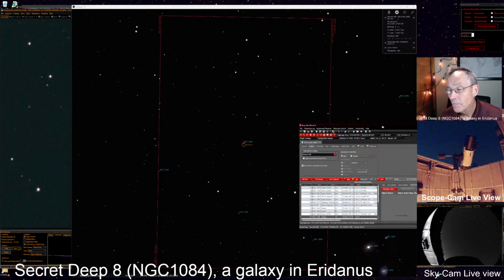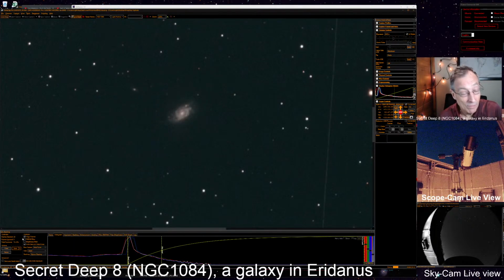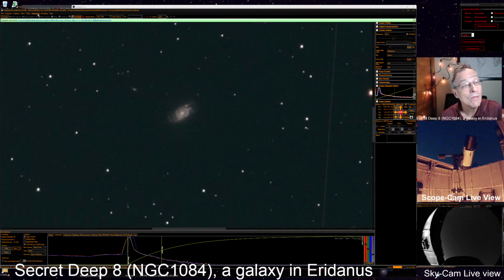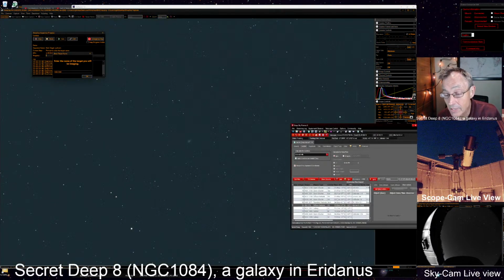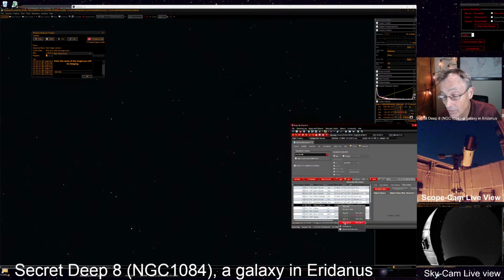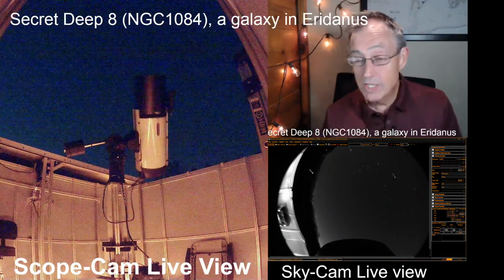All right, so how about if we go to a diffuse nebula now in Orion? It's Secret Deep 26. Secret Deep 26. Show chart. Flew to it. It doesn't have an NGC name, in fact.